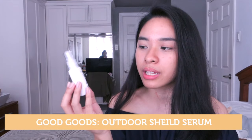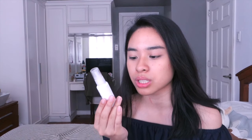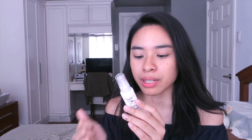Second to the last thing I'm gonna talk about, I think I'm just gonna start with this one. This is the scrunch cream. This is the sunscreen that I've been using, and it's a local product! My lovely friend Zeph told me about the Good Goods, and I really like the name of the brand, so I ordered from them, and this one is their Outdoor Shield Serum. They are a local beauty company that is plant-based and cruelty-free, so that's super duper amazing.